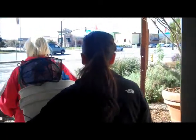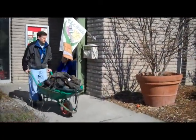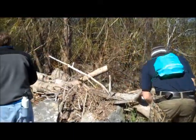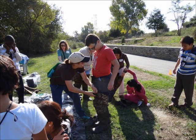Next, we begin our walk towards the river. We have two access points, one that is wheelchair accessible and one that is not. The students sit down on a tarp and we distribute the waders. We demonstrate how to wear them and help the students put them on.